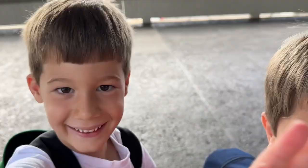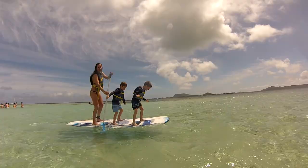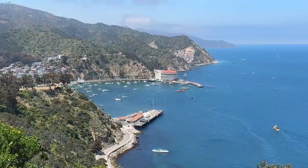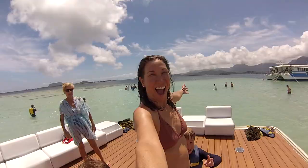Hi, I'm Vivien, and these two crazy kids are my twin boys, Navy and Kona. We live in beautiful Southern California and are always looking for new ways to have fun as a family and find activities that are a blast for both kids and parents. So join us as we take you around Southern California and beyond and go on the hunt for our next big adventure.